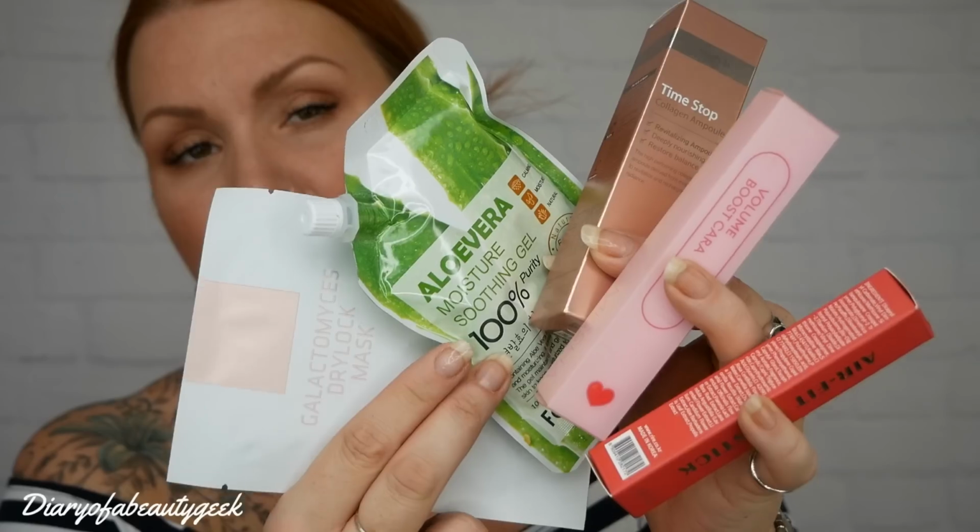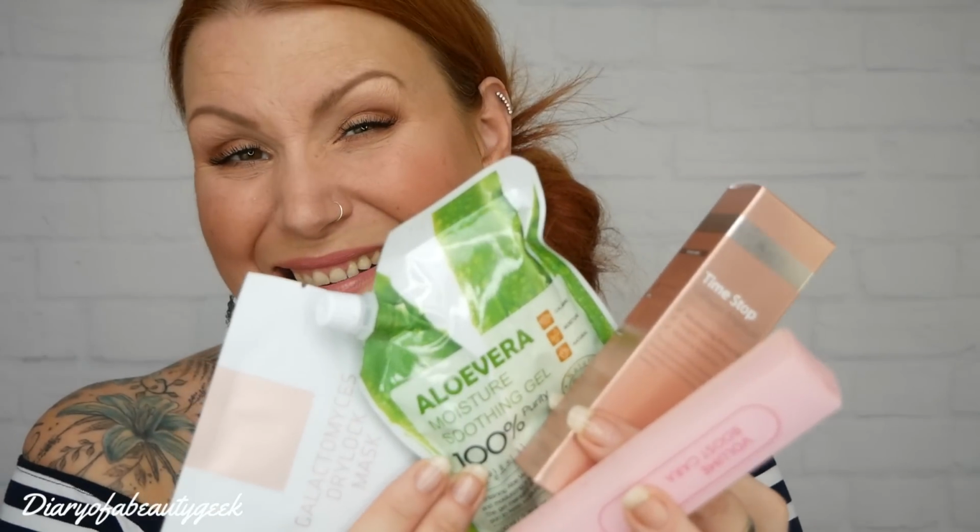So those are all the items. So I'll just gather them all up and I'll add them all up as well. The box costs $35.95. The value of the box is $69.50. Again, as always, I'm really impressed with them. I can't wait to try them.